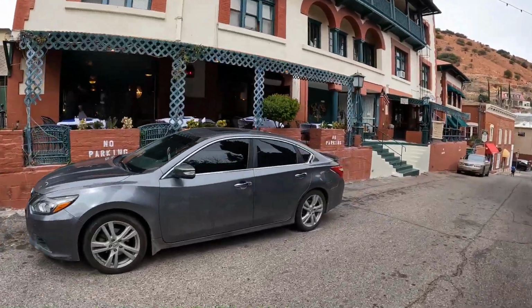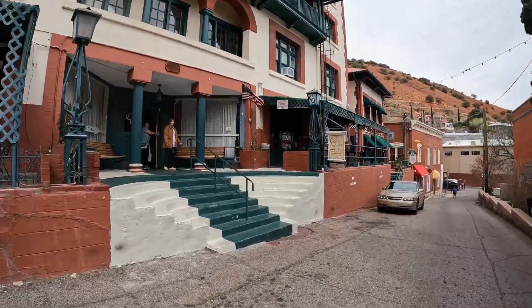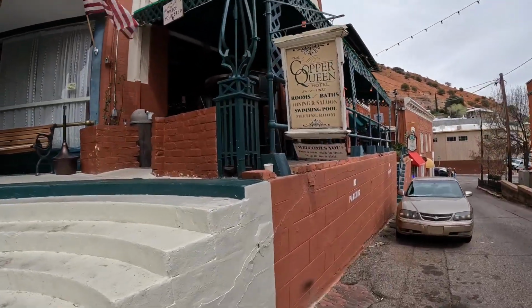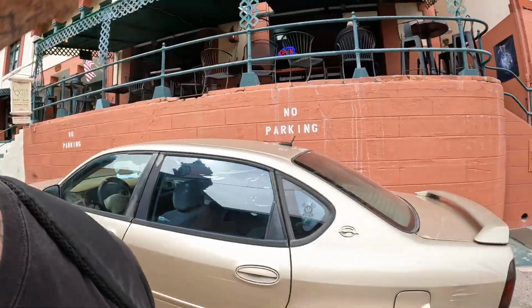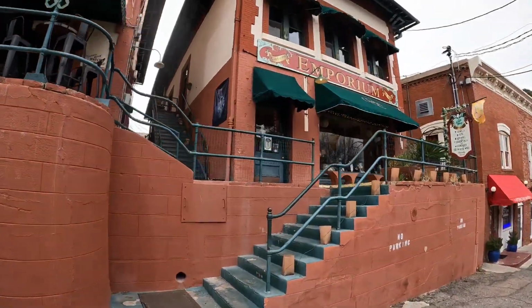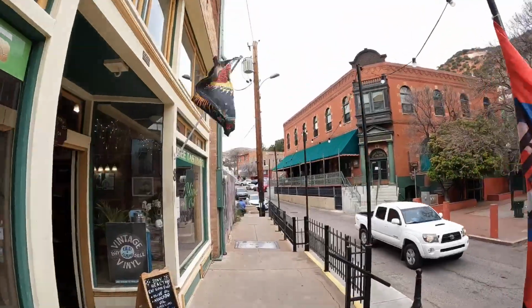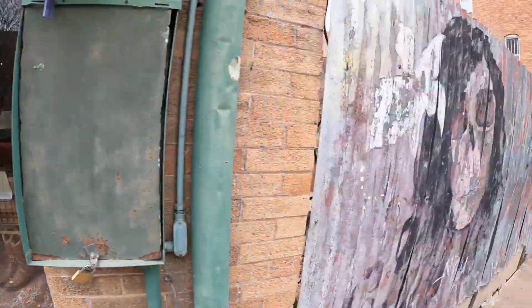Looks like they're just opening, battling the wind. Queen Papa Hotel. Okay, yeah, we had a drink here. Me and Miguel went here last year and had a few drinks. The Imperium. Is it a little jewelry shop? Okay, I thought that was another restaurant. Oh, spooky.